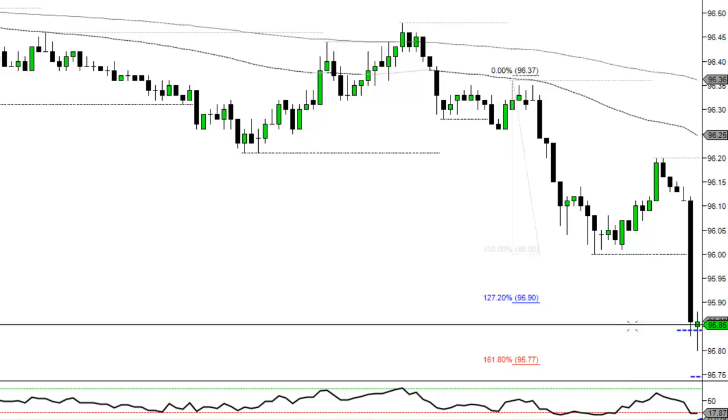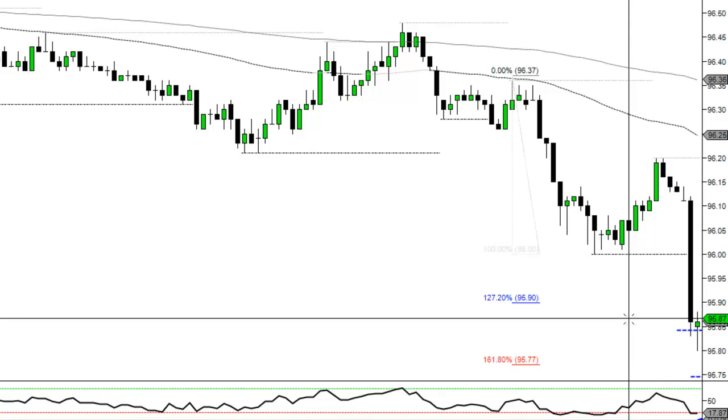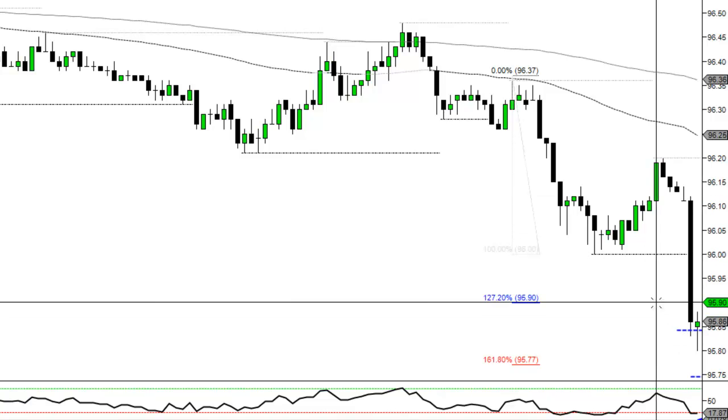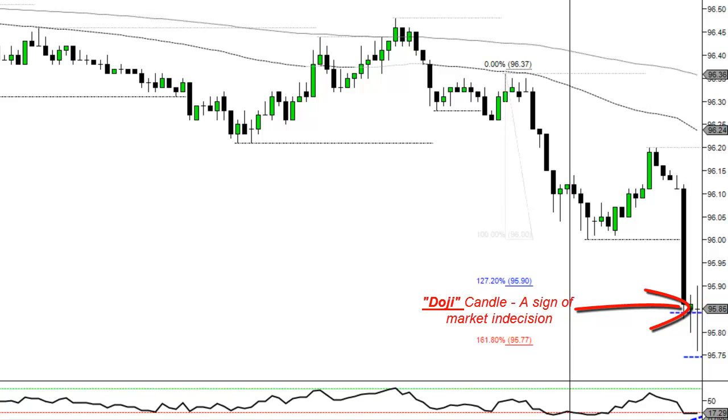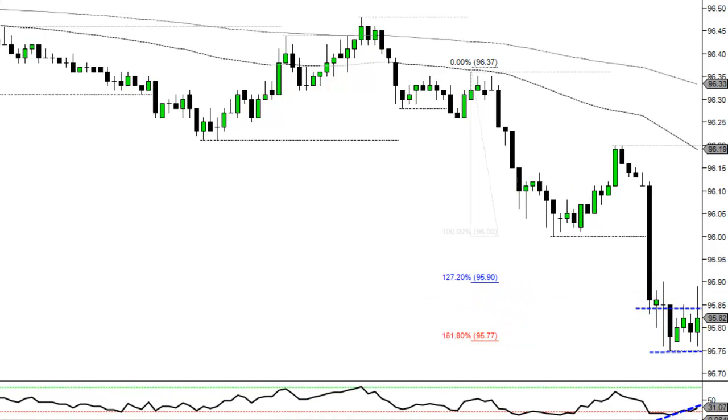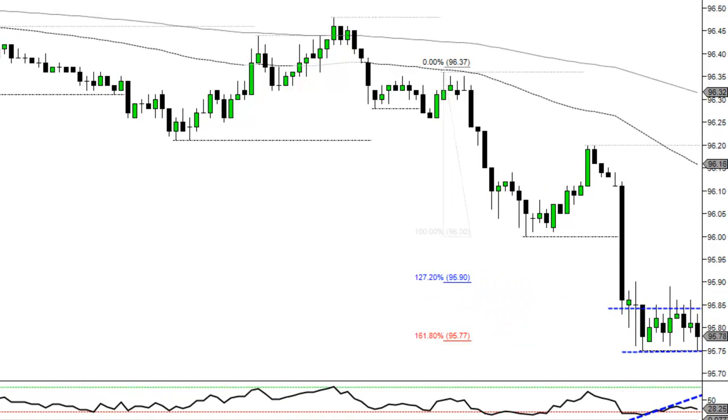This was the area where we were watching the market. Originally I didn't really have a plan to buy Euro Yen, but we saw an impulse leg come down, and then the market created a nice little doji candle, as you can see. After that, the market just started going sideways.